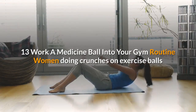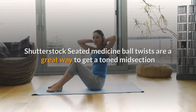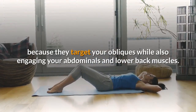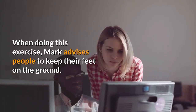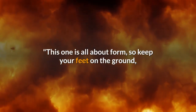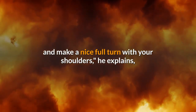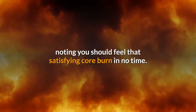13. Work a medicine ball into your gym routine. Seated medicine ball twists are a great way to get a toned midsection because they target your obliques while also engaging your abdominals and lower back muscles. When doing this exercise, Mark advises people to keep their feet on the ground. This one is all about form, so keep your feet on the ground, lean back just enough to feel an engagement in your abdominals, and make a nice full turn with your shoulders, he explains, noting you should feel that satisfying core burn in no time.